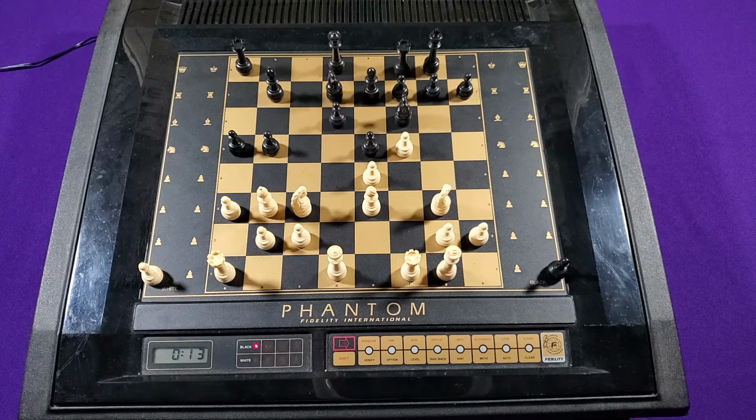I just turned this on. I'm not sure what difficulty it's at, what sort of level it's at. When it's playing itself, I guess it doesn't matter that much, but you can see it's taking at least 20 seconds before making a move. Well, let's see how long it thinks again. Maybe it'll go 20 seconds again.